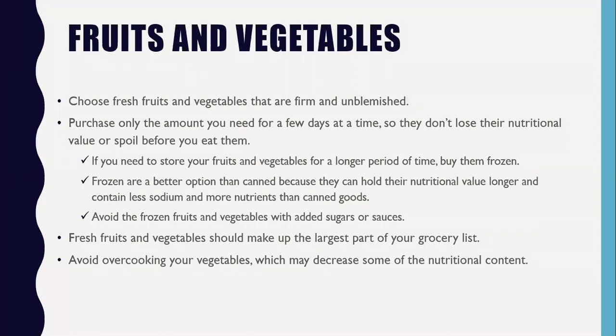First is fruits and vegetables. Typically for most of us, that's the first thing we see in the grocery store. Ideally we want to choose fresh fruits and vegetables that are firm and unblemished, taking the time to pick the ones that are best for you. Purchase only the amount you need for a few days at a time, so they don't lose their nutritional value or spoil before you eat them.